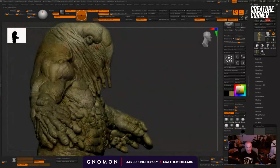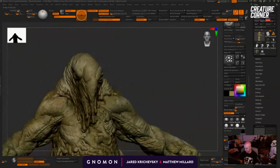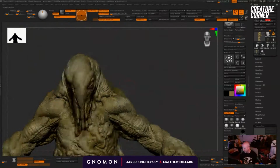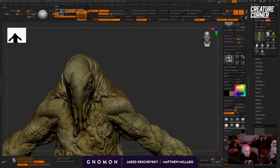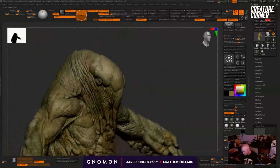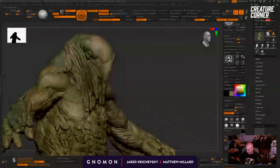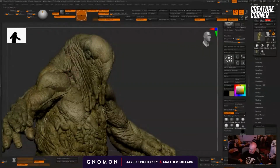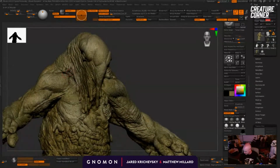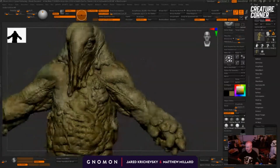Color is really what is going to bring this guy to life. My first art of it, he's very pink and fleshy, and I realized I don't want him to be pink and fleshy. I want him to be putrid and disgusting. Which pink and fleshy would be good too, but it's a different kind of monster that I'm turning him into.